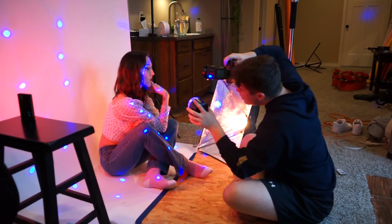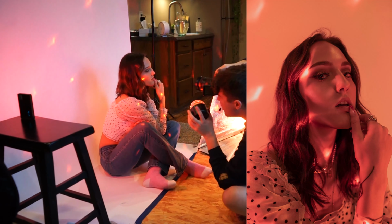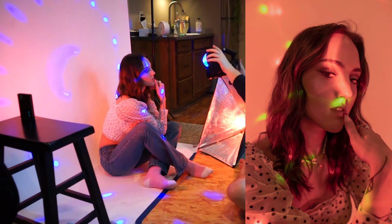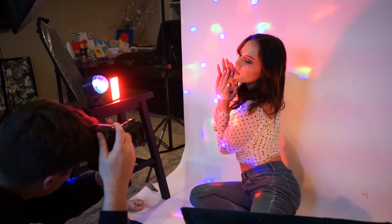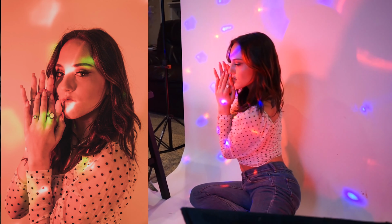And as you can see here, I am just trying to play with the light hitting her eyes and also hitting different parts of her face. This photo is really nice. As you can see, I think the iris, I think that's what it's called, I don't know, but the light's hitting her eyes. It's making it look really pretty. But yeah, she killed this shoot. This shoot was really fun, and here are the final images.